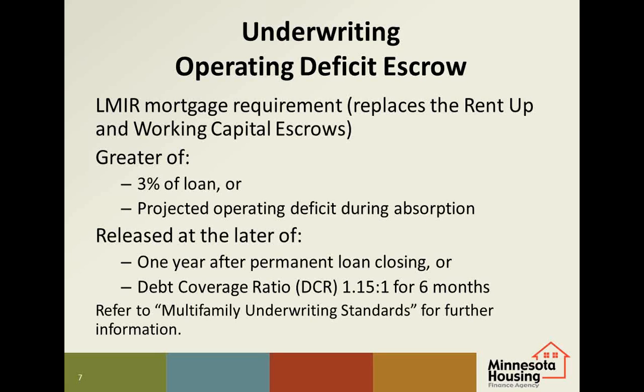3. The escrow will be released on the later of the following 2 scenarios: 1 year after permanent loan closing, or achievement of a 1.15:1 debt coverage ratio for 6 consecutive months. The DCR will be calculated based on the actual revenue less the greater of actual or underwritten effective gross expenses. 4. The escrow will continue to be provided in the form of an irrevocable unconditional letter of credit or cash from the owner. The escrow will not be allowed to be included in the development budget. This is unchanged from previous years.